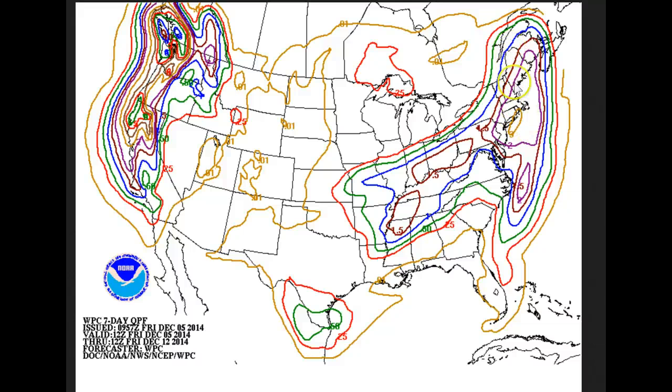Will it be to the north? Will it be to the east? Too far? Will it be to the south? We don't know. The evolution is such that the computer modeling has been dancing around quite a bit. One thing for sure, though, the temperature profiles support marginal conditions, and that means wet snow loading potential as well. So something we're really going to have to watch.